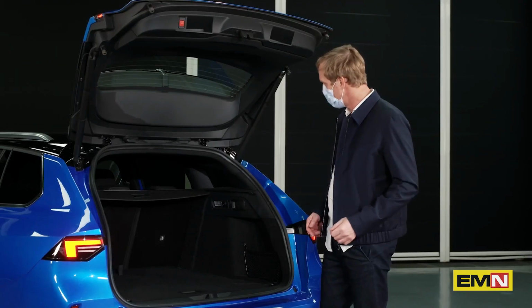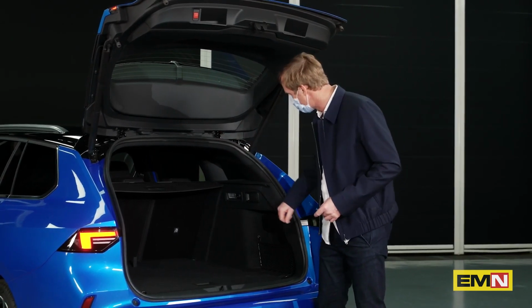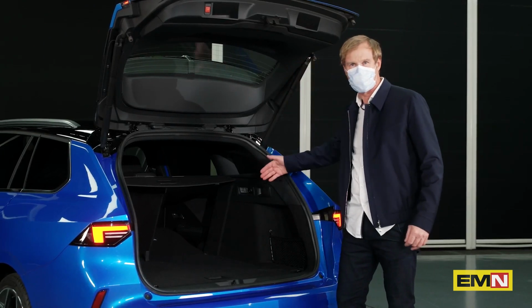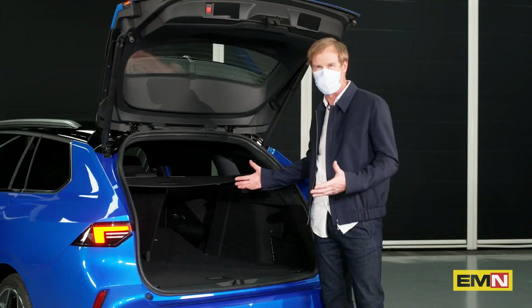And there's another cool feature, so that you don't have to go around to the side door to fold down the seats. There's a release right here, and this gives you access of course to enormous additional storage for loading especially long elements into the car.